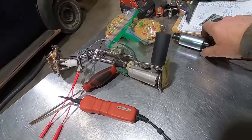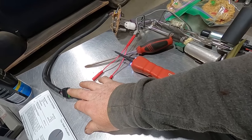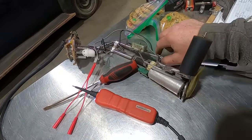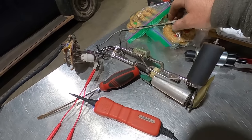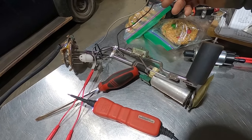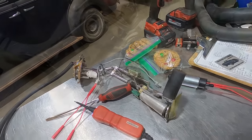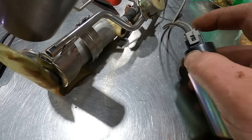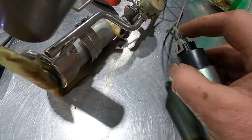But when I had the fuel pump hooked up here and here, I wasn't getting anything. And then I hooked it up here, still wasn't getting anything. So somewhere between here and there, I got a break. So I'm gonna do a little digging. I can only imagine what somebody screwed up. I think I found the culprit. When I give her power, I gotta wiggle this connector. Power's on.